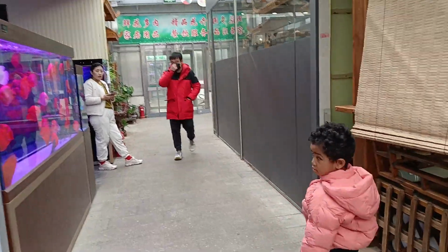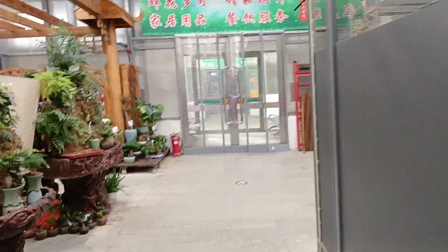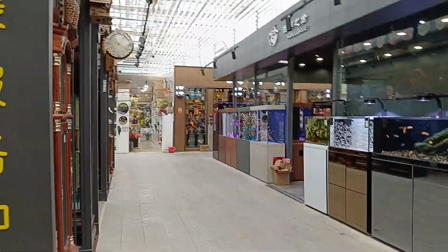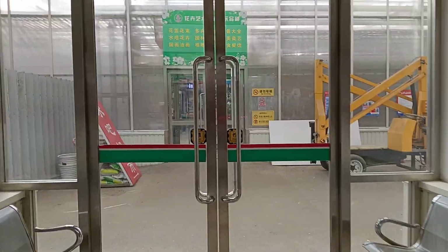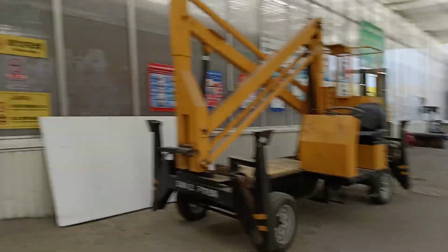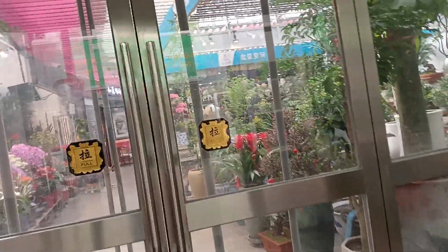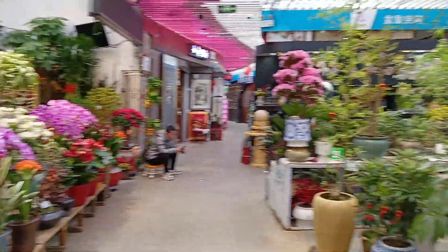Actually, there's 2 sections of this market. But we're going to stay here. Let me just cross over here and show you exactly what you can see on the other side. So I'm just going to peep through, then head back. It is this same size. And normally here you only find some sculptures and plants, and artificial plants. So this is what it looks like.